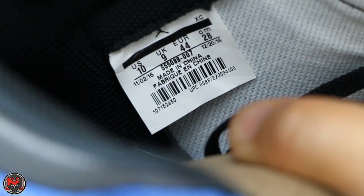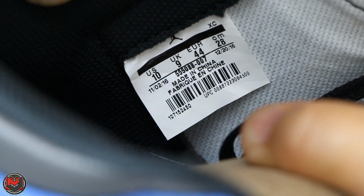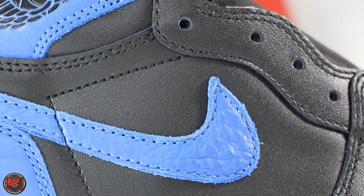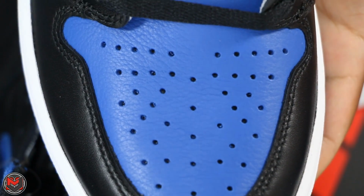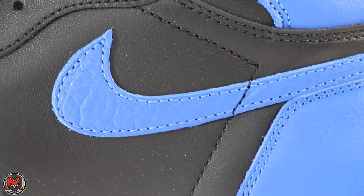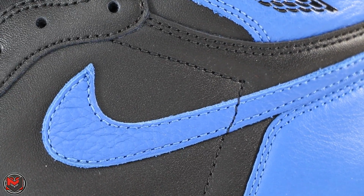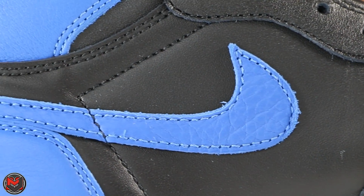Alright, here is the Foot Locker pair. The PO date is 11/2, and the manufacturing date is 12/20. On the right shoe, here is the swoosh on the lateral side. Here's the toe, and the medial side of the right shoe. On the left shoe, here's the lateral side, the toe, and the medial side.